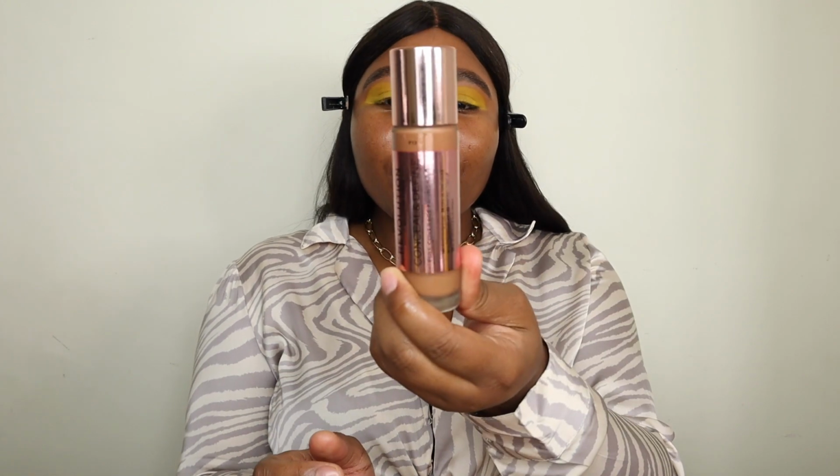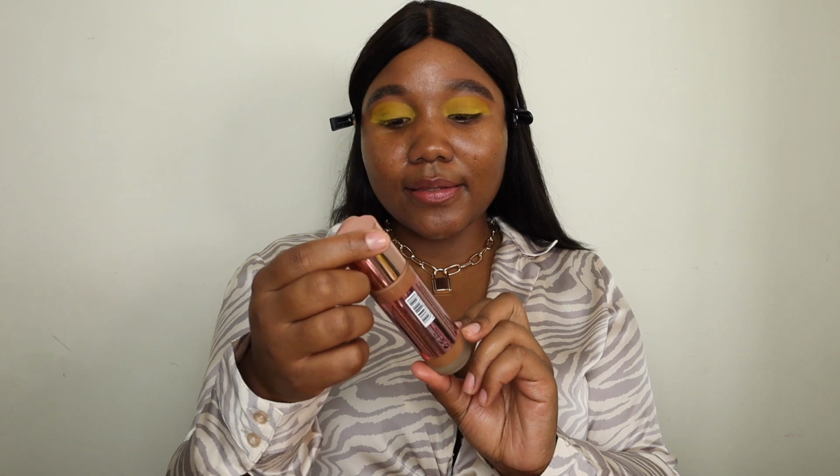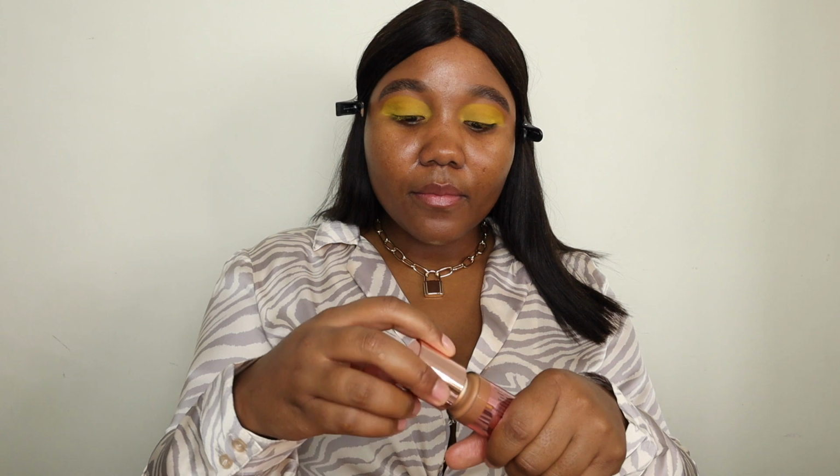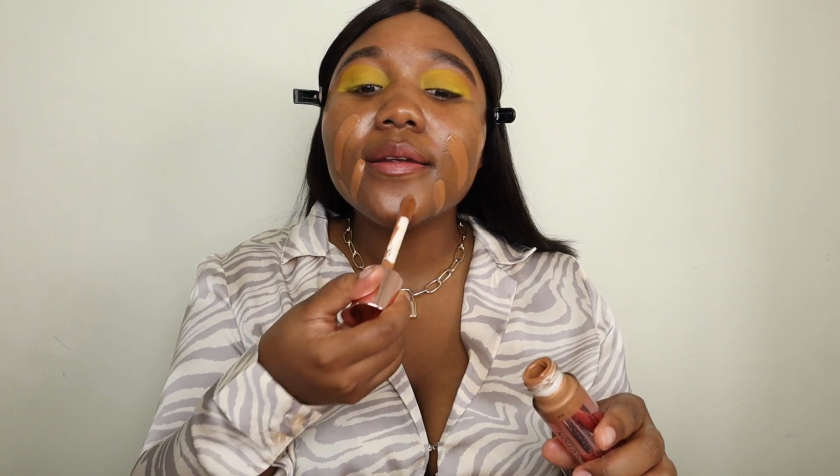Now that we are all prepped and primed, I'm going to go in with the Revolution Conceal and Define Foundation. It is full coverage and it's the shade F13. I'm not too sure if I want to use a brush or a sponge. I'm just going to go in with a brush. This foundation comes with a really big doofer, and if you're not careful, I've dropped foundation on my clothes before without even realizing. And it's the clothes I wanted to wear that day, and I was pretty gutted.